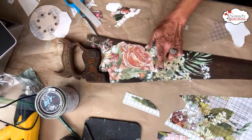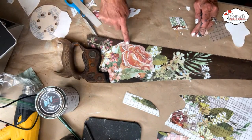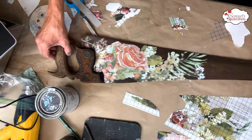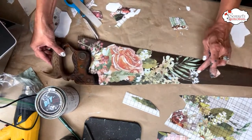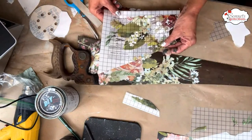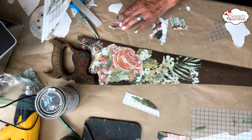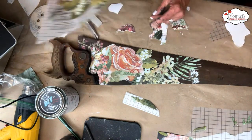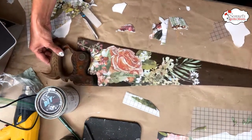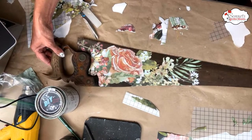Okay, well, I like that. I think that looks good. I love it, actually. I don't know if it needs anything down here. I'm trying to see what else I have left. Don't have a whole lot. I feel like I kind of really like it.